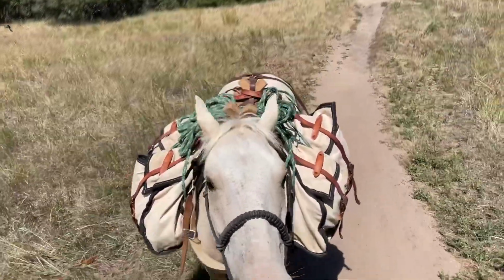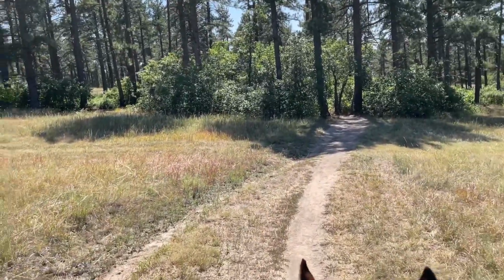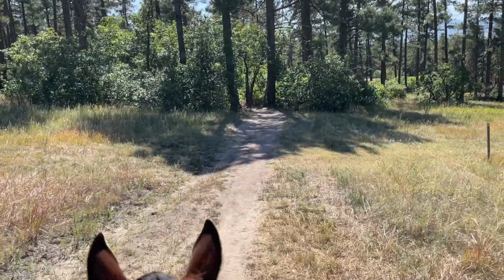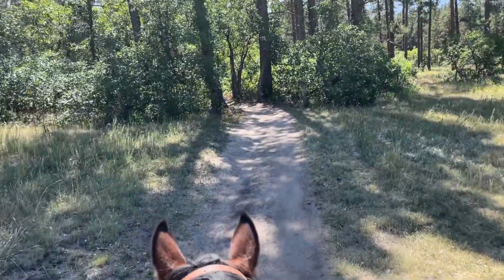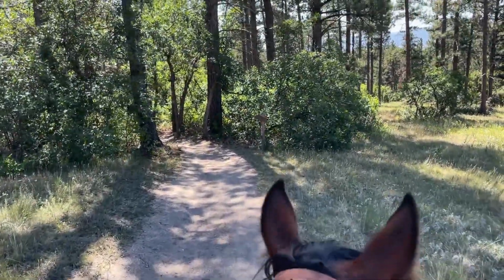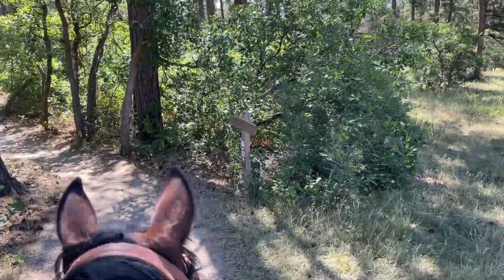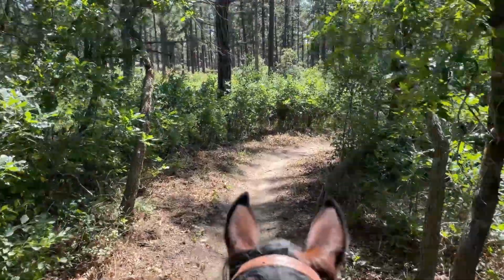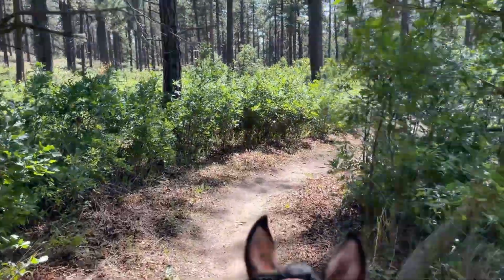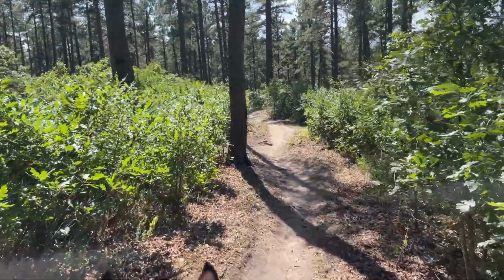How we doing, bud? She walks fast. I think we're about on mile 2. I thought we passed it. The watch says we might be past mile 2, but here's another sign. Man, don't they take good care of this trail? Douglas County Open Space. Thank you.